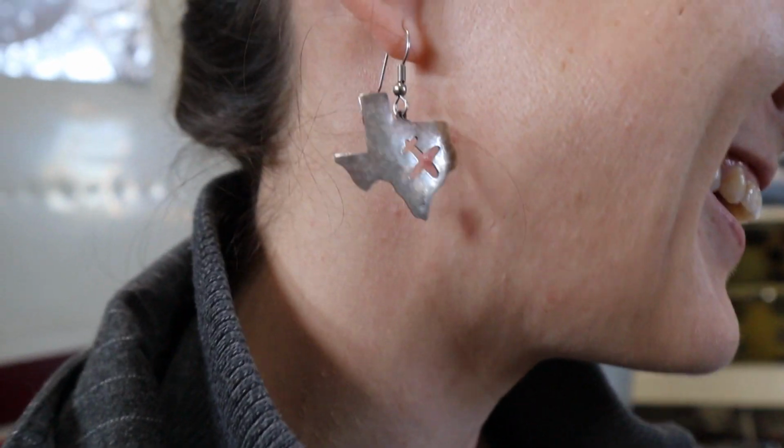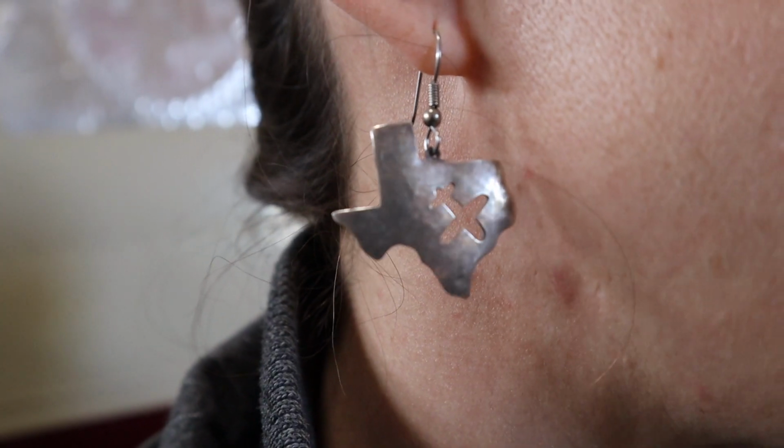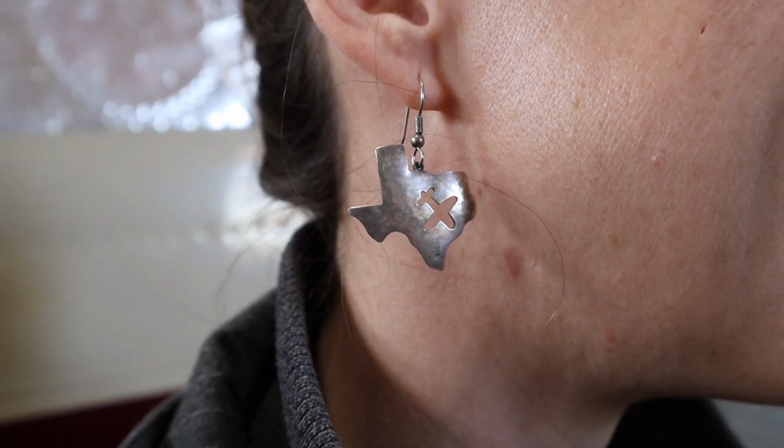Want to show your earrings really quick? Yeah, please do. Because they're so cool. Yep, these combine 2 of my favorite things, Texas and airplanes.